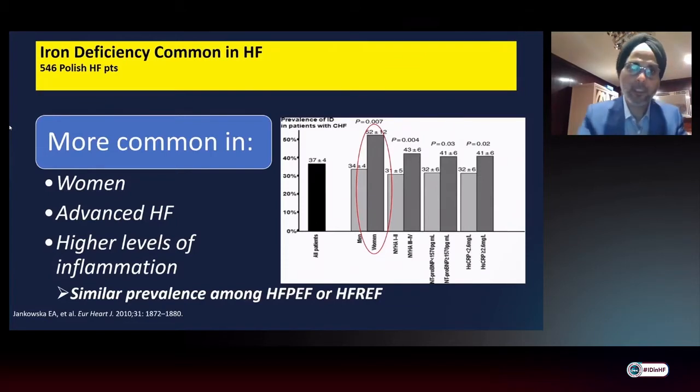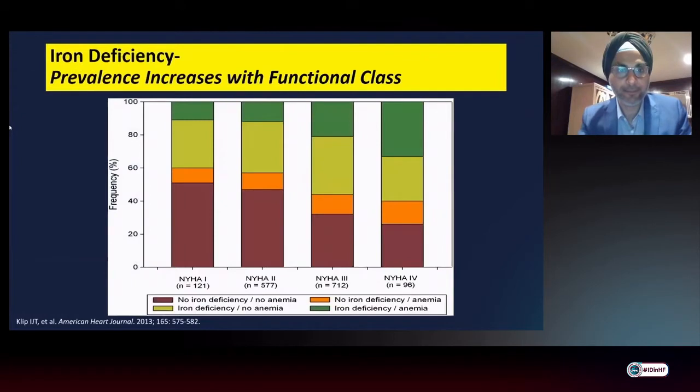This was a study out of Poland of close to 550 heart failure patients. What was found was that iron deficiency is more common in women. It's more common in advanced heart failure stages, and is associated with higher levels of inflammation. The prevalence of iron deficiency in this cohort and others is similar among both heart failure with preserved ejection fraction and reduced ejection fraction. So it's independent of LV ejection fraction.